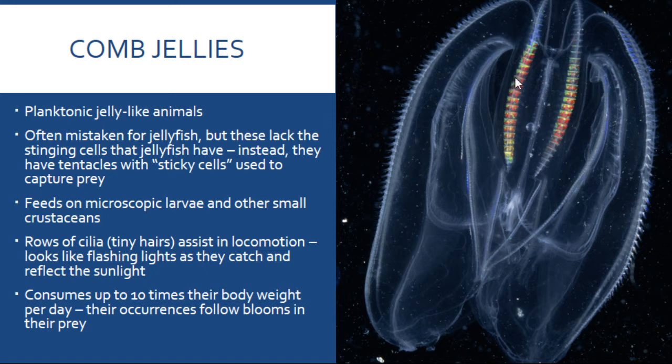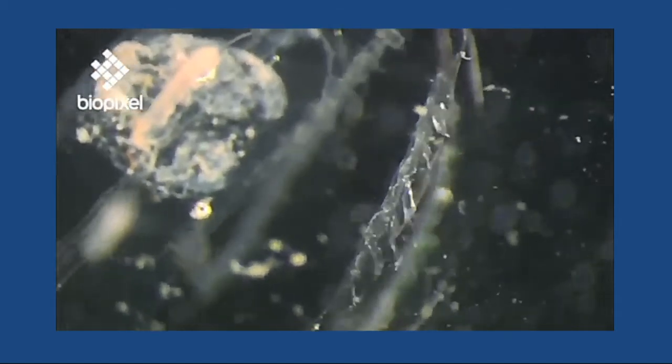Now you'll see here they've got these rows of flashing lights. They don't actually produce their own light. The light that you see on these guys is actually just light reflecting off these tiny little hairs that beat. And it's the beating of those hairs or cilia that actually help these guys move around. So I've got a little video that demonstrates this a little bit better. You can see the rows of cilia or tiny hair-like structures that beat. As the cilia beat, light is reflected off them at different times, and this is what gives the comb jellies their dazzling disco display.